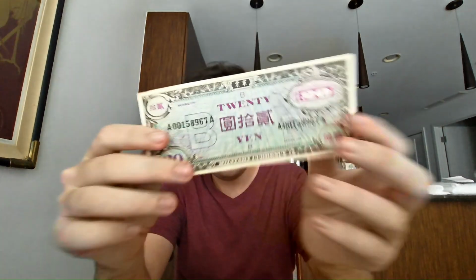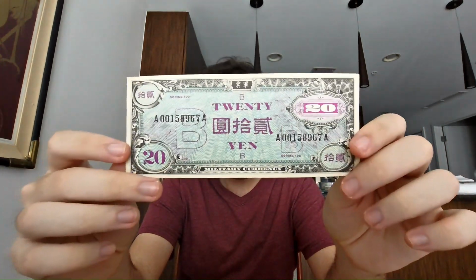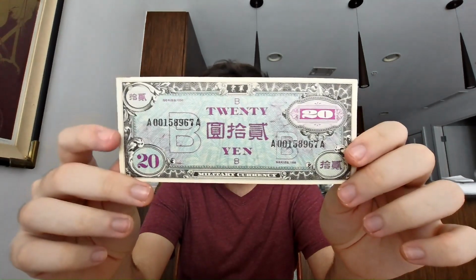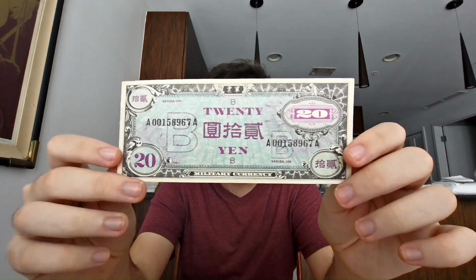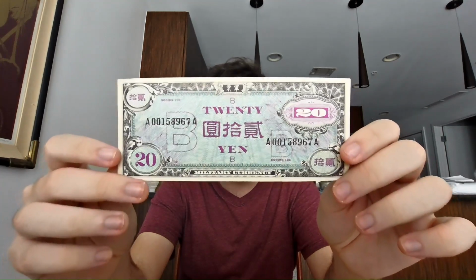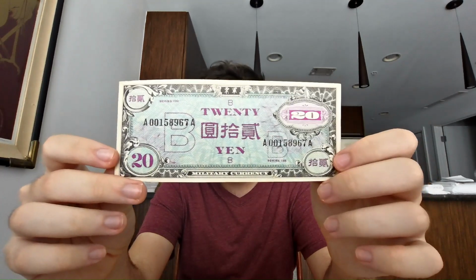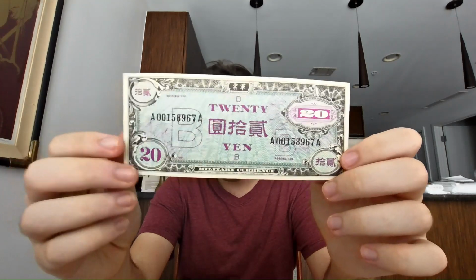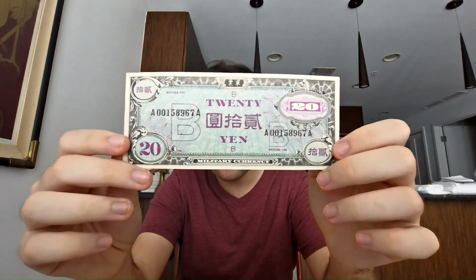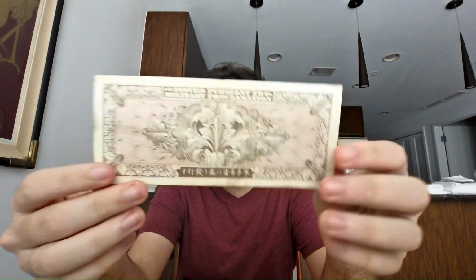Next up, we got an interesting banknote from East Asia, 20 yen from Japan, but you might notice it's mostly in English. That's because this is Allied military currency that was printed in the US and then sent to Japan. As you can see on the bottom, it does say military currency. We also have some limited Japanese script, but it is mostly in English. We can know it's from 1945, despite not having a date, because of that large B you can see on either side. And it's a pretty minimally designed banknote.